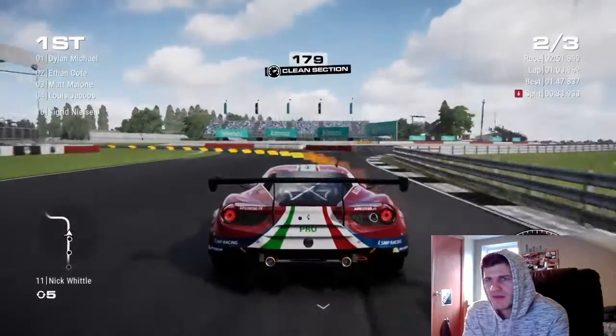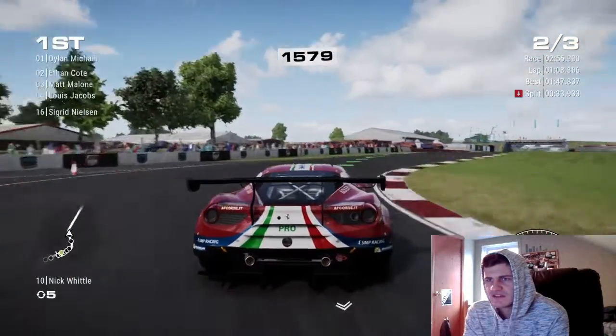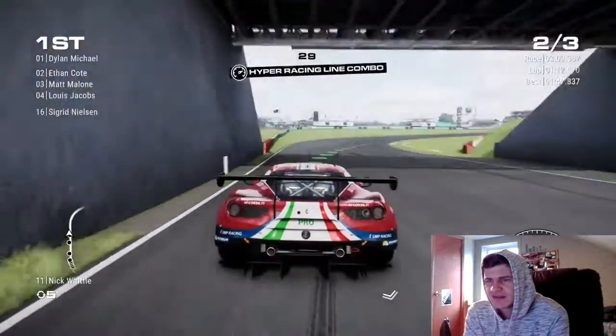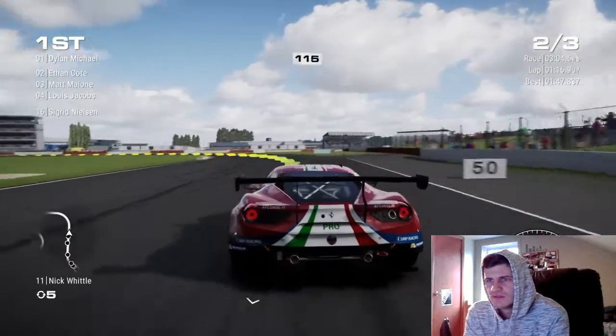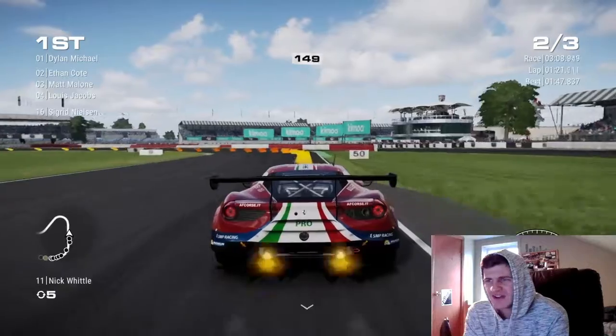They're way behind there. Oh, no, Matt Malone fell down to third. Now this Ethan Cole, not Cole, Cote, something like that, is all of a sudden coming into the mix. He's literally right there based on the arrows that I see down below. I'm running my eyes all across the screen, left, right, and center, and I don't even know where to go.